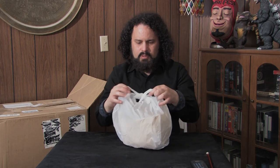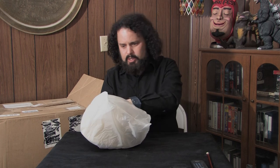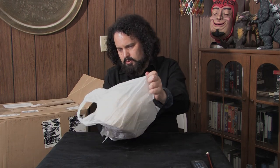Okay, so here's another Topstone mask. This is a good one. I hope he's not rotting. Come on, get out of there.